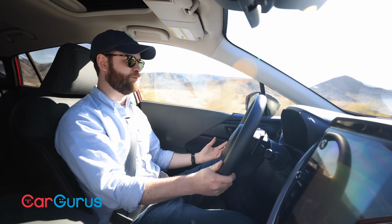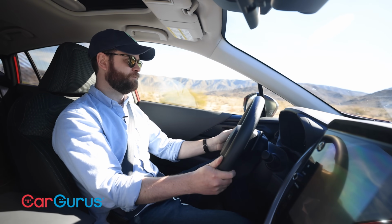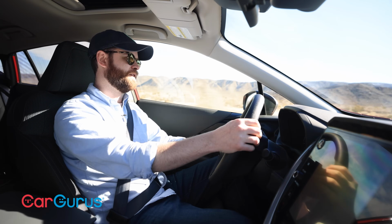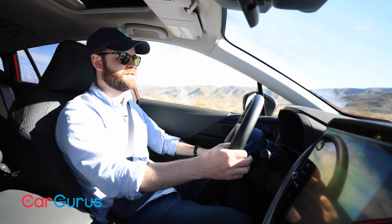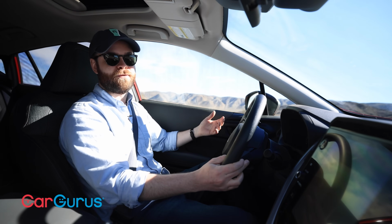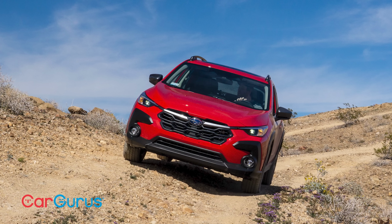And that's because it's a Subaru, and Subaru knows that their bread and butter is based on this idea of all-wheel drive capability. You tack on X mode, you tack on the 8.7 inches of ground clearance, and suddenly you have a car that really can do some things that other subcompact crossovers just can't do.